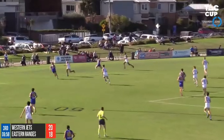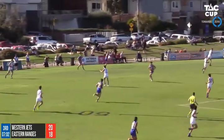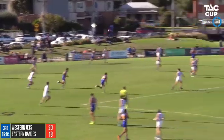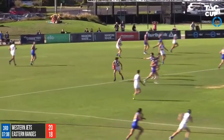Fry gets it to Garner. Garner kicks to centre wing. Mark taken by Lucas Vassis. He turns inside and finds Kalkowski. Kalkowski again. Mark taken. Good courage there by Quirk.